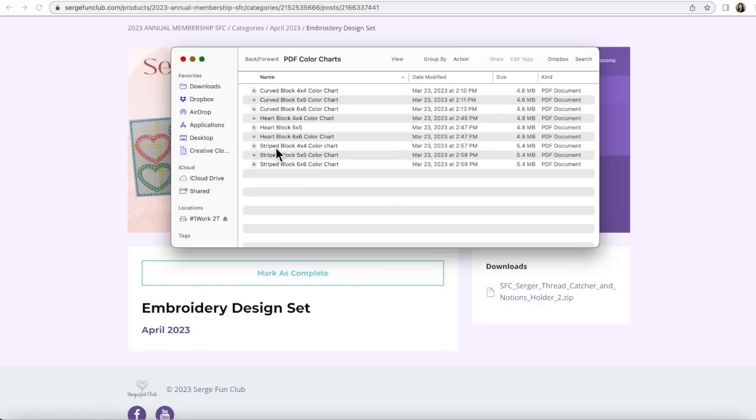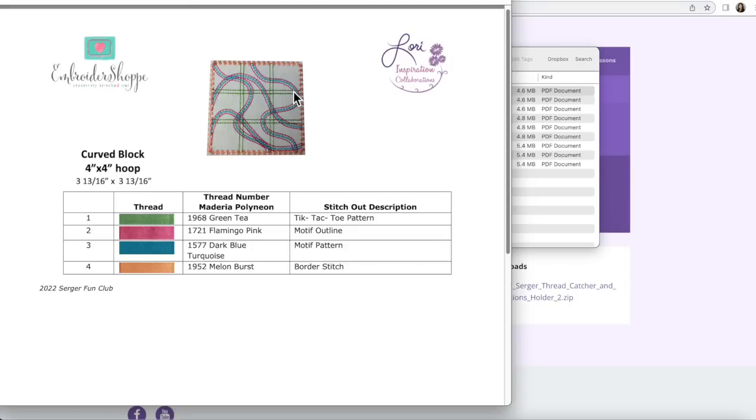Let's double click on the color charts. And again, in here, we have our color charts. If I select one, you now see that we have all of that information about the colors that I've used, the embroidery threads that I've used, an image of what I've stitched out for you, and then a step-by-step instructional of each one of the stitch outs that goes throughout the embroidery design, as well as the hoop requirement and that overall size.